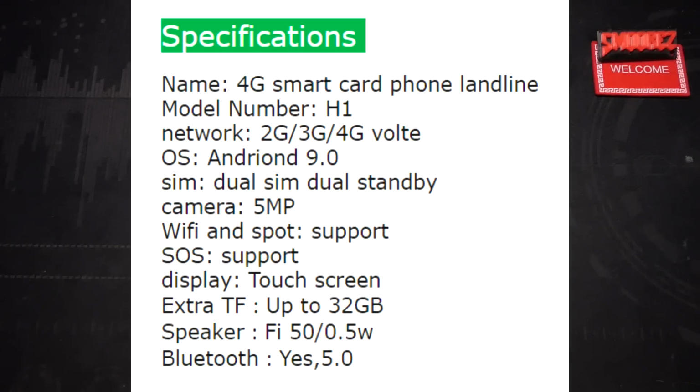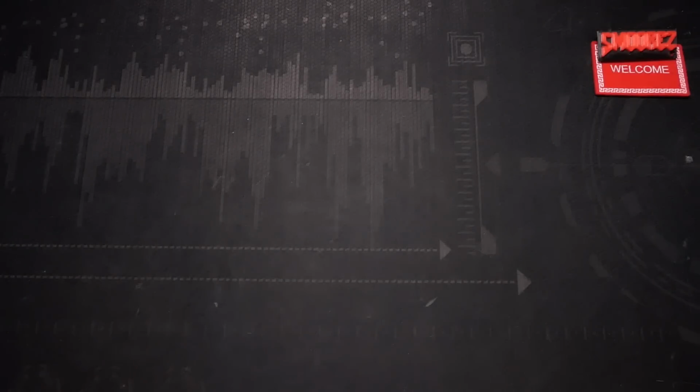It's not an affiliate link or anything like that, it's just there if you're curious, if you want to take a look at it. It offers dual SIM, dual standby, 5 megapixel camera, Wi-Fi and spot support, I assume that's hotspot, SOS support, of course it would, display is touchscreen, extra TF up to 32 gigabytes, so micro SD card up to 32 gigabytes. The speaker is a 0.5 watt one, and we have Bluetooth 5.0. Let's take a look at the pictures. The pictures are really good.